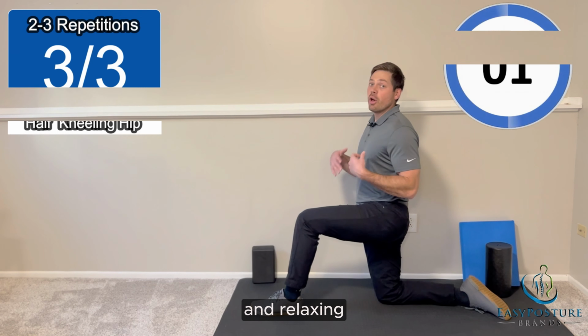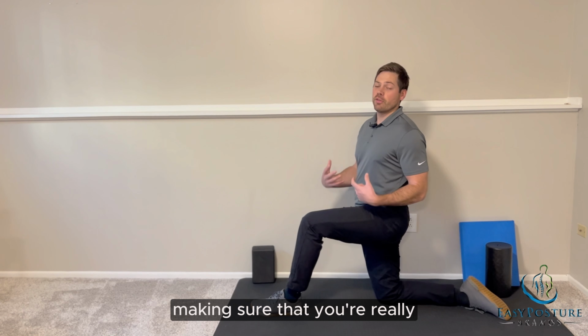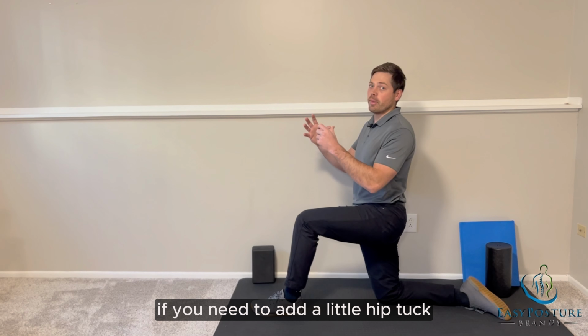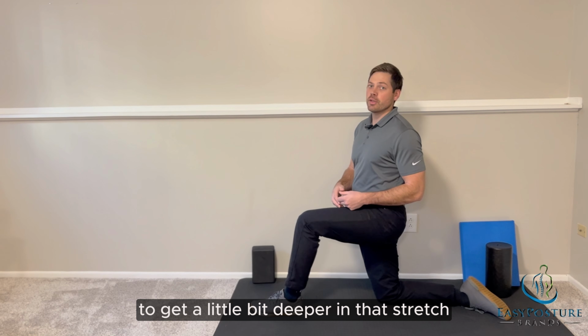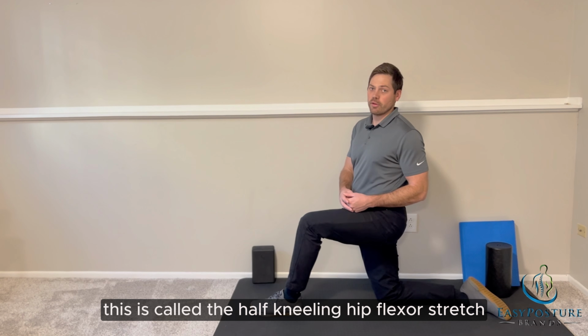And relaxing. I would go for about 2 to 3 rounds here each side, making sure that you're really squeezing those glutes as you're holding that end range. And if you need to add a little hip tuck to get a little bit deeper into that stretch, certainly able to do that. This is called the half kneeling hip flexor stretch.